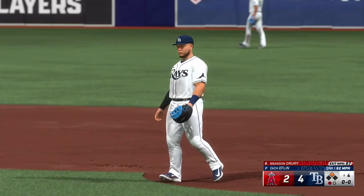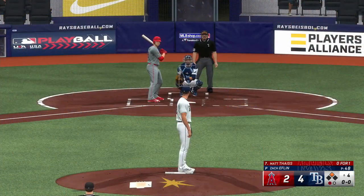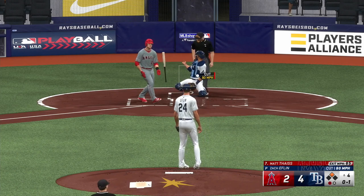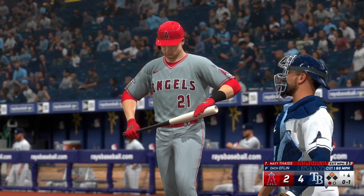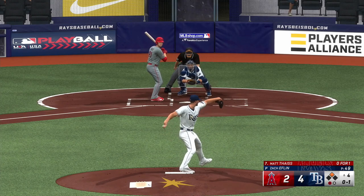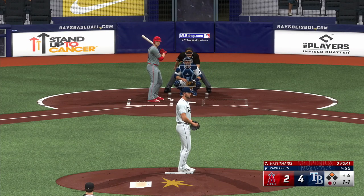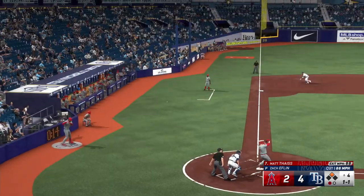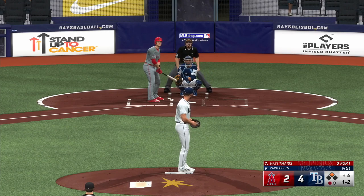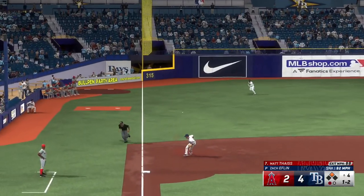Now Matt Theis, the next to hit for the Angels. And that one fouled off. One out and a runner at second. Next offering is downstairs. On the ground to the left. Base hit.